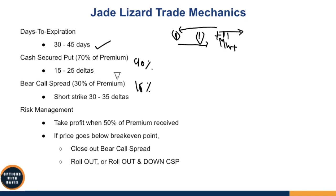So the folks at Tasty Trade have given a guideline that you want roughly to be about 30% of the total premium received. All right, so later I'll share with you how you can construct this on the trading platform.